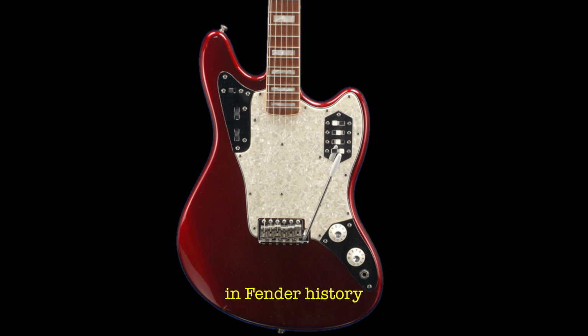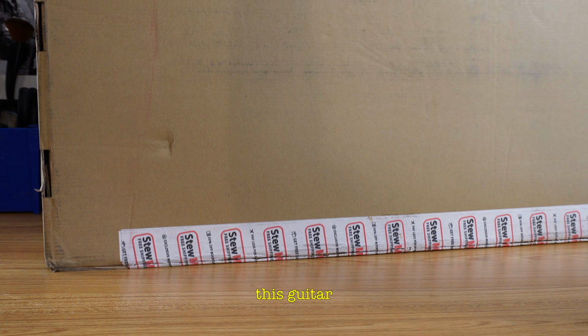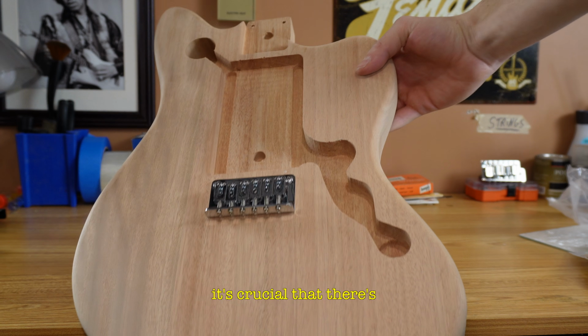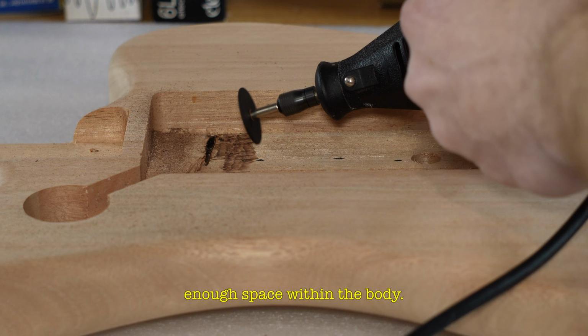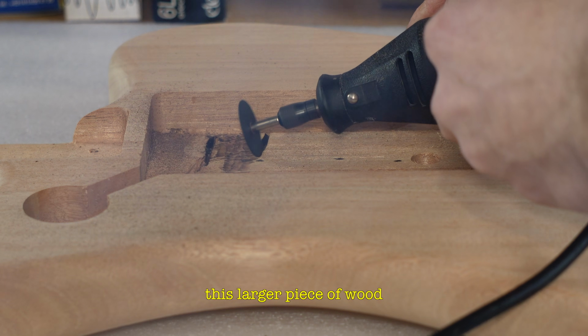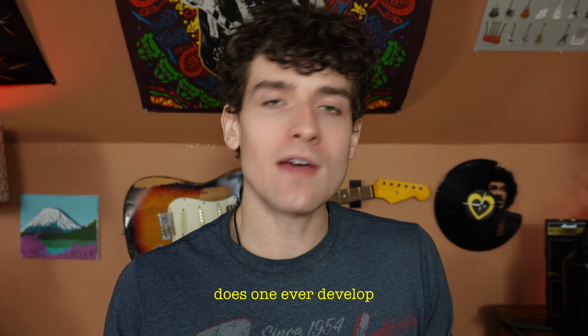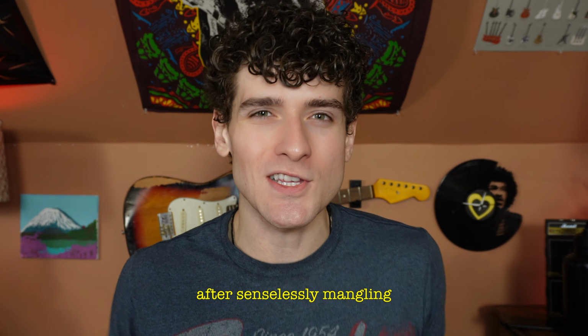The rarest guitar in Fender history is a pretty simple build from home. Since I'll be stuffing this guitar like a Thanksgiving turkey, it's crucial that there's enough space within the body. I started by chopping up this larger piece of wood into more manageable rows. This begs the question, does one ever develop a conscience after senselessly mangling hundreds of guitars? The answer is no.